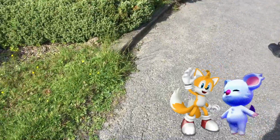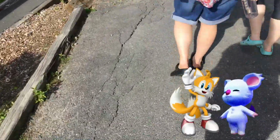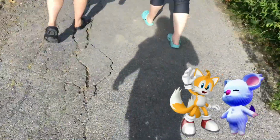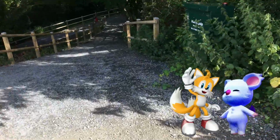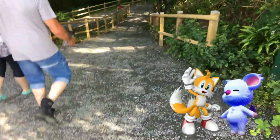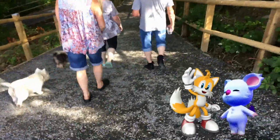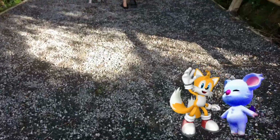Hey, Noodle, are we sure that we're not getting lost? No, we're not gonna get lost. To be honest with you, I've been there two times in a row. There's nothing wrong with that. Ooh, what is that? It might be a nature trail. We've never been there before. Neither have we. Let's discover and see what happens, okay? You betcha.